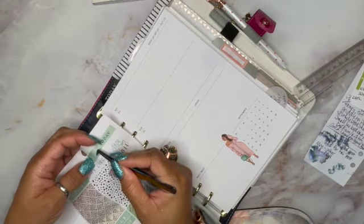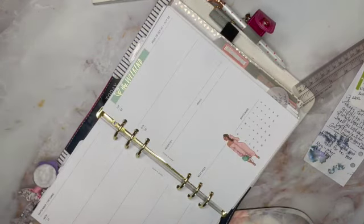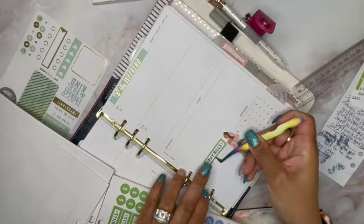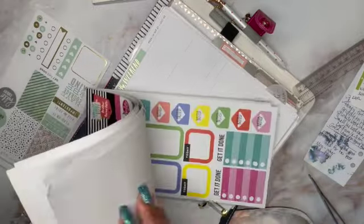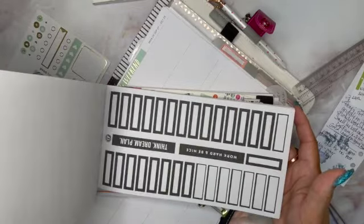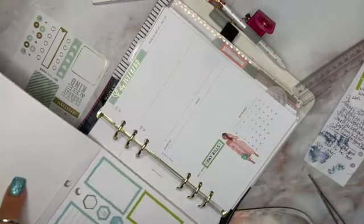First, I want to put down my weekend sticker box, this banner. And before I put down any of the rest, I want to put down my to-do. Here's my pay bills section. I didn't see anything I liked in that one, so I'm gonna see if there's one that I like here. And that's pretty much what I want, like this color here. Let's see.